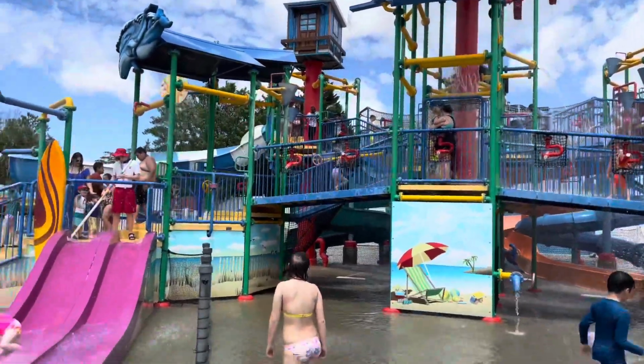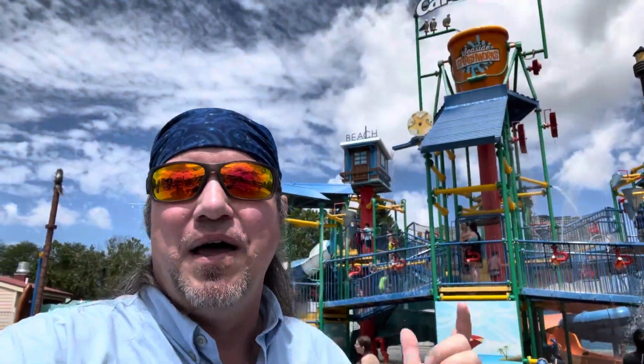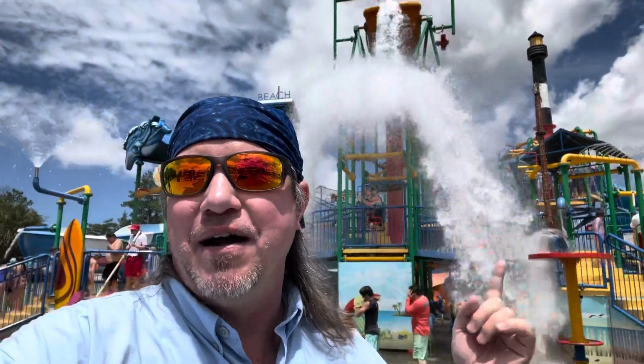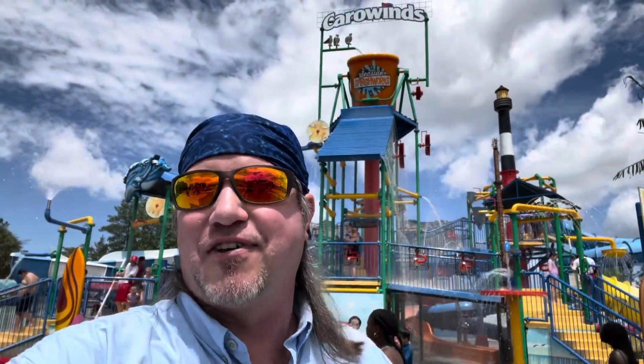And how they have all the fun slides all over. But we know what you're here to see. You guys want to know about that great big bucket. Like, I wonder how many gallons of water that thing holds. And I wonder if that thing's gonna hit on top of me. Woo! Just missed it. Thank goodness.